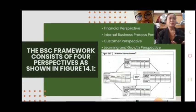So, as you can see, number 1, the financial perspective, is measures that address revenue and profitability growth, product mix, cost reduction, productivity, asset utilization, and investment strategies. Traditional financial measures are typically used. Number 2 is the internal business process perspective. It focuses on performance of the most critical internal processes of the organization, including quality, new product development, flexibility, innovative elements of processes, and time-based measures.